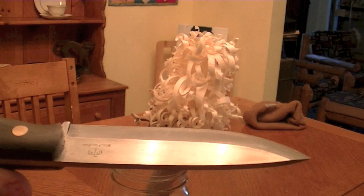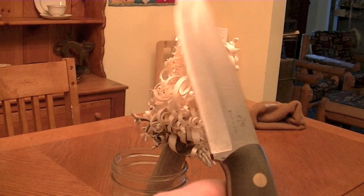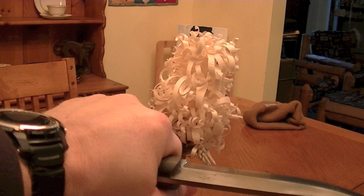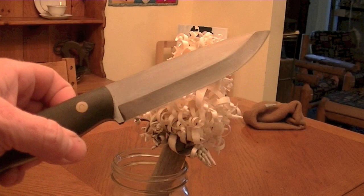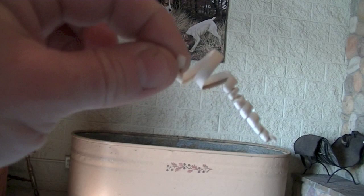Okay, here's my knife. Formerly Primal Edge, now it's Black Feather. Joe Honeycutt. Nice beefy handle, exactly what I wanted. That's what I made this feather stick with. So anyway, sneak peek, guys. You'll see more of this knife in the future for sure. That's a curl that knife did. It wasn't too bad.